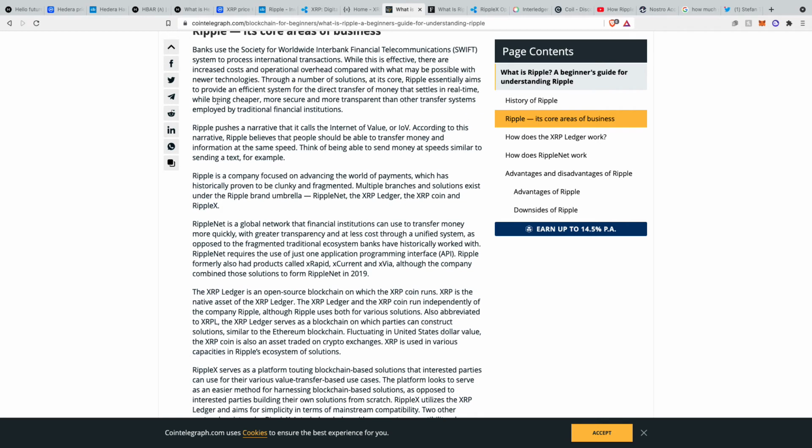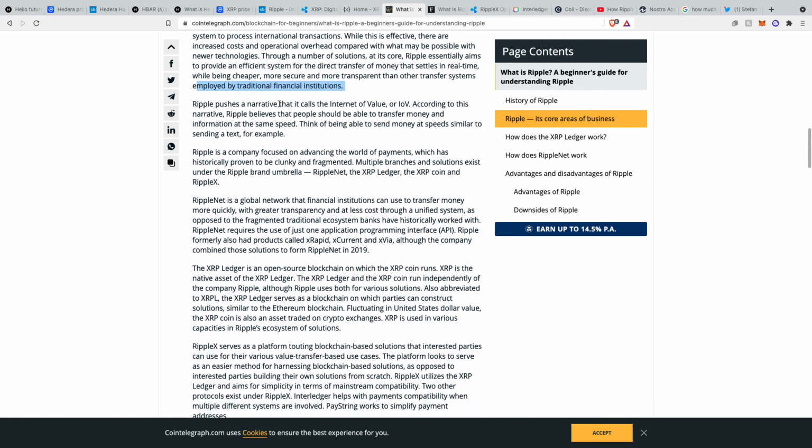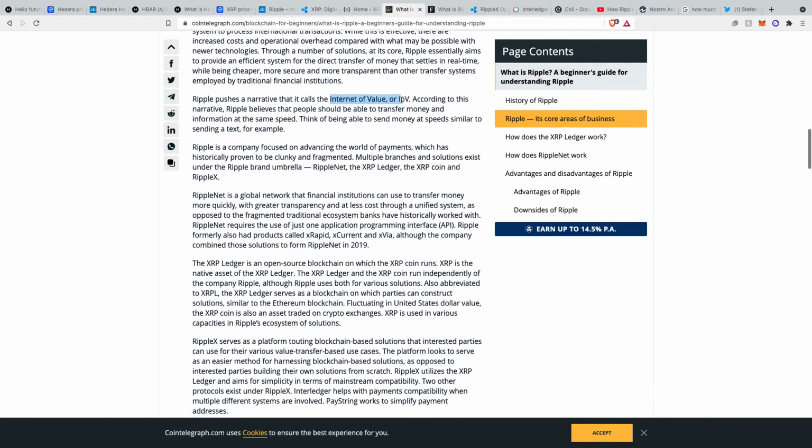Ripple pushes a narrative that it calls the Internet of Value, or IOV. According to this narrative, Ripple believes that people should be able to transfer money and information at the same speed. Think of being able to send money at speed similar to sending a text message, for example. So Ripple is a company focused on advancing the world of payments, which has historically proven to be clunky and fragmented. Multiple branches and solutions exist under the Ripple brand umbrella: Ripplenet, the XRP Ledger, the XRP Coin, and RippleX.